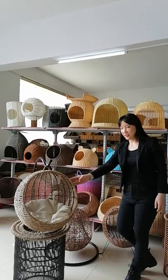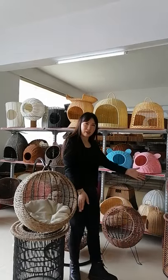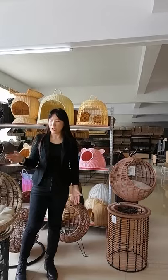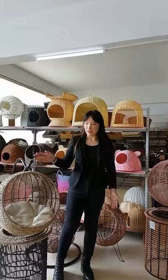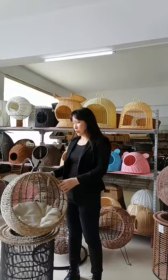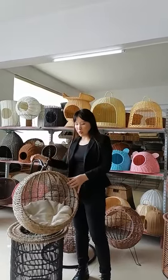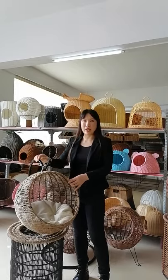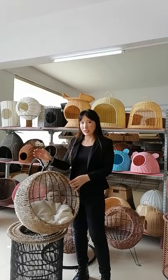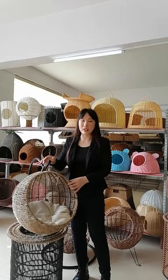Look at this, and this. They're the most hot sales cat bed on the market. So first I'm going to start from this one, because this one is the most popular because it's made by natural materials. The seagrass. What is seagrass material?